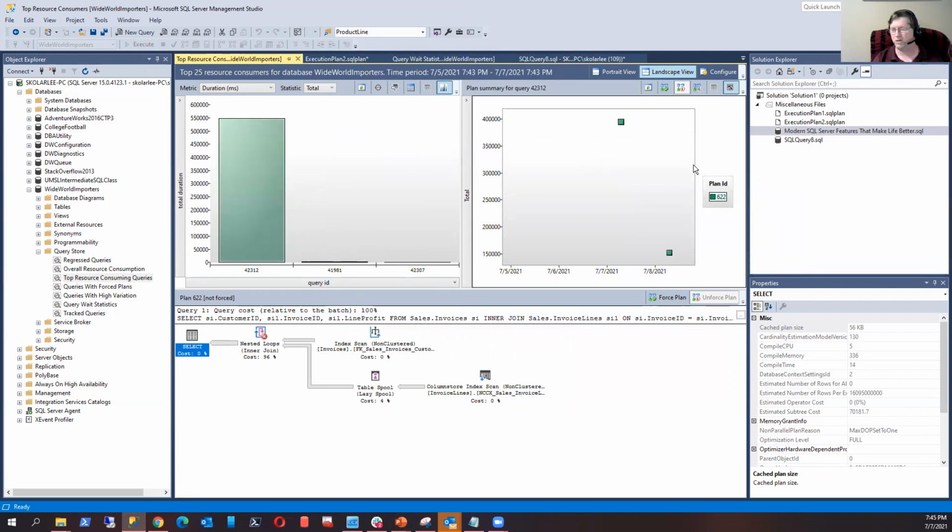You can actually also do things like compare query plans using Query Store, so that it will show you differences if there are different shapes of the plan because different operators were used. You can also see, if the query plan shape is the same, information about differences in rows that were processed by operators. So very helpful feature here.